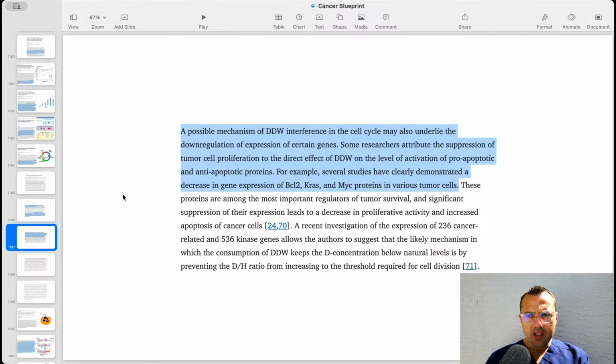Later says that a possible mechanism of deuterium depleted water interference in the cell cycle may also underlie the downregulation of expression of certain genes. Some researchers attribute the suppression of tumor cell proliferation to the direct effect of deuterium depleted water on the level of activation of pro-apoptotic and anti-apoptotic proteins. For example, several studies have clearly demonstrated a decrease in gene expression of BCL2, KRAS, and CMYC proteins in various tumor cells. So we're going to talk about KRAS and CMYC in particular in the coming slides.